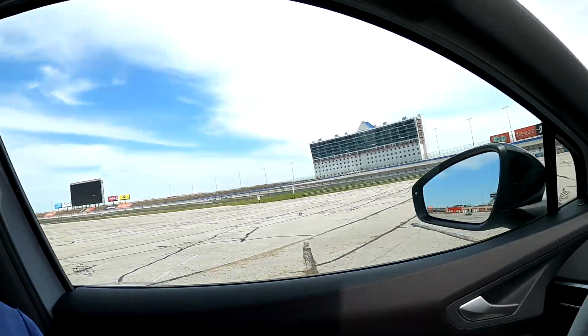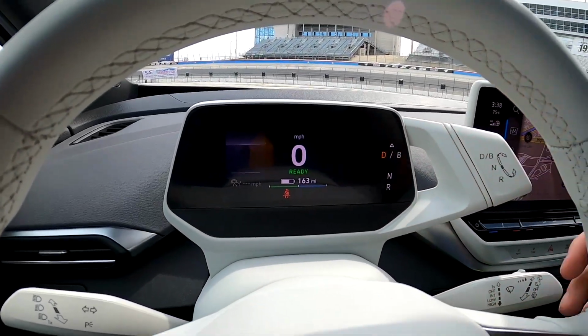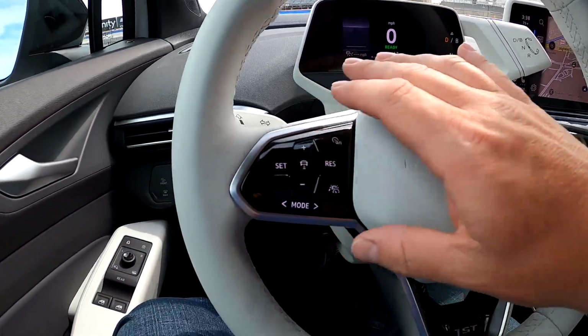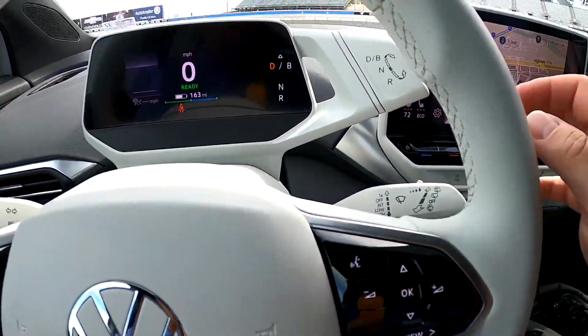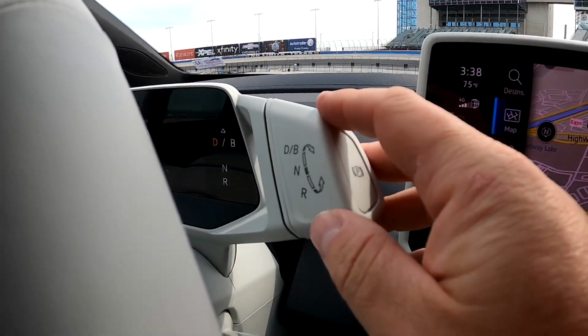Let's turn this over here. We can see the interior. This is what I'm talking about. This is that little screen. Looks like a little drone screen. Controls here in the steering wheel. Controls here. This is how you turn. This is the transmission. You can see the instructions: forward to drive, reverse.